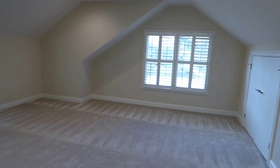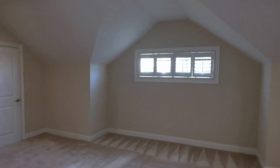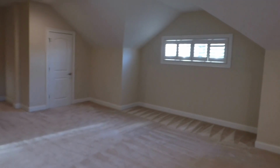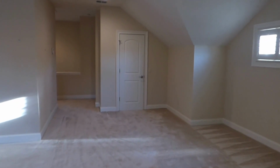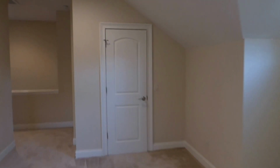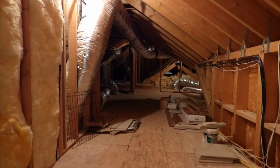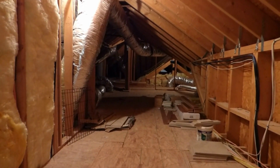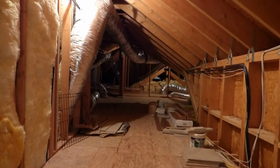Another look at this large space, big enough for just about anything. Certainly a pool table, ping pong, gosh, home fitness center, just about anything. And this door is your walk-in attic. We'll just take a look. We won't actually go up and look around, but the home does have two heat pumps, and your water heater is up here. Lots of floored space for storage.